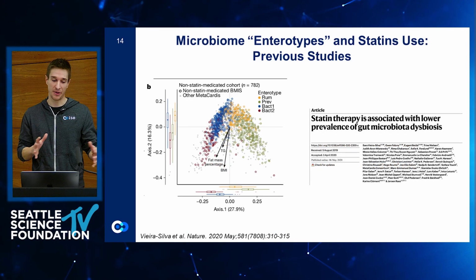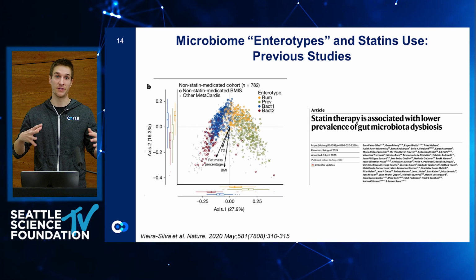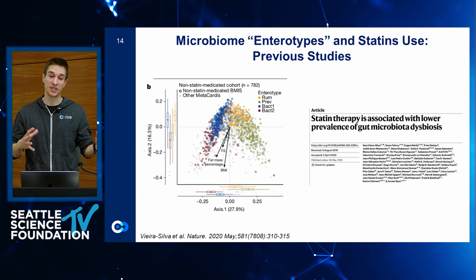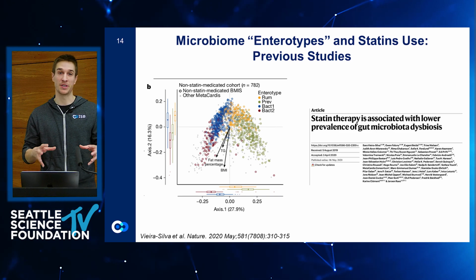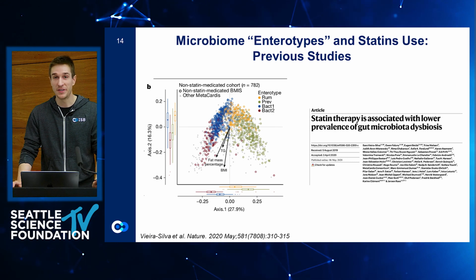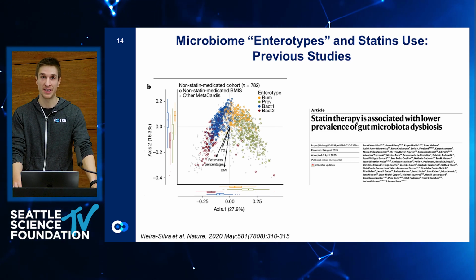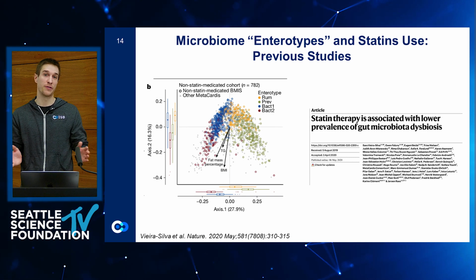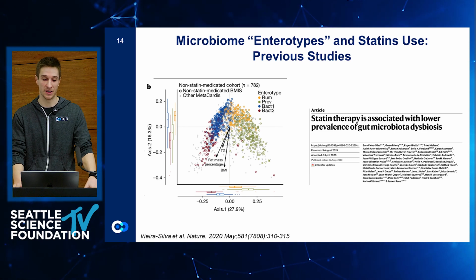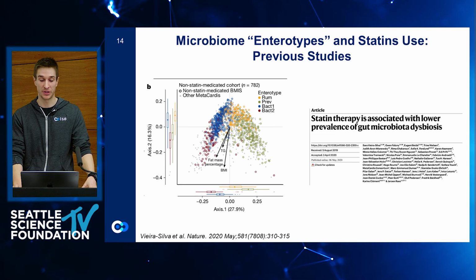Shifting a little bit in how we think of the gut microbiome, right now we've been mostly talking about these higher order measures of alpha diversity. But there's also a concept of enterotypes, where there are certain clusters of microbiome composition an individual can fall into. These vary based on population, but generally in the Western world, in Europe and the United States, there are 3 or 4 main clusters that your microbiome composition may fall into. And there have been some previous reports showing that these clusters actually correspond to statin therapy as well.